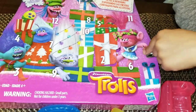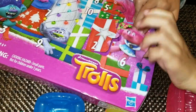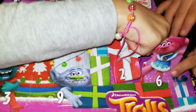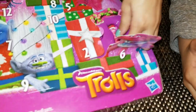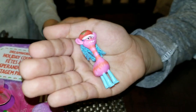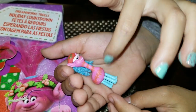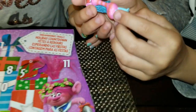Now we're gonna open number 6. That's a duper. I thought it's gonna be Poppy. Because Poppy's right here. And look at Poppy's clothes. This is Gooper. He has blue hair and a little Santa hat with those little leaves. And he has a purple and pink and red body and blue feet. And he's like an animal because he has four legs.